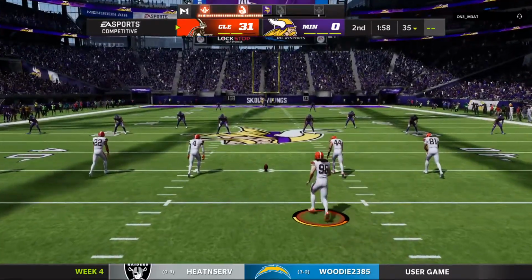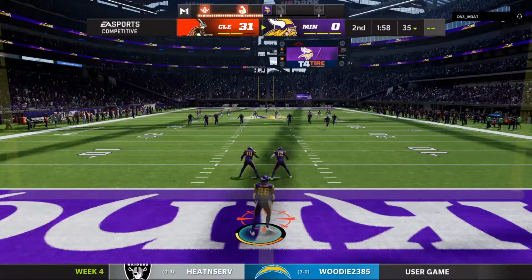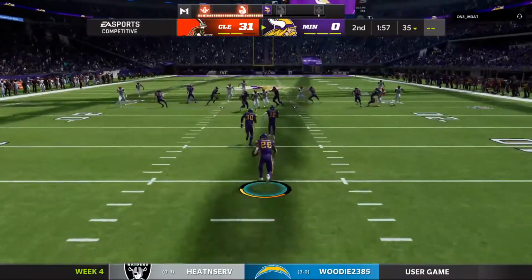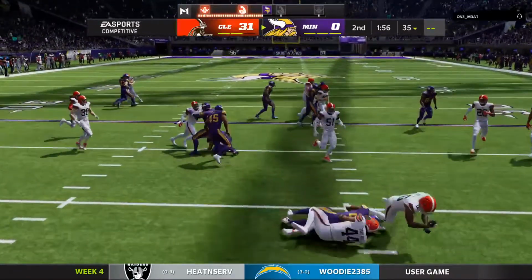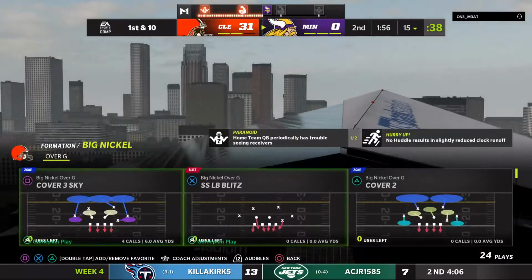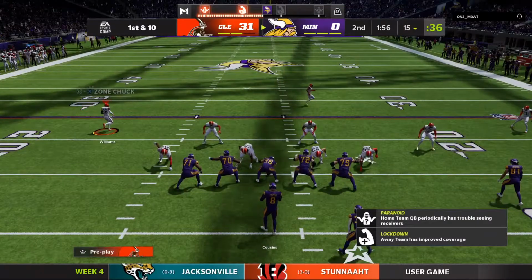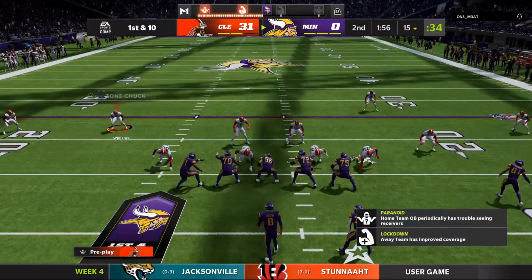Out is the kickoff unit as they run up and send this one away. Kene Nwangwu now out of his end zone. And the decision to bring it out, not a good one, as he's tackled at the 15. The Minnesota offense about ready to get this next drive underway.